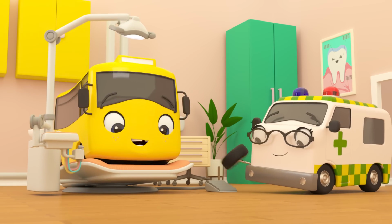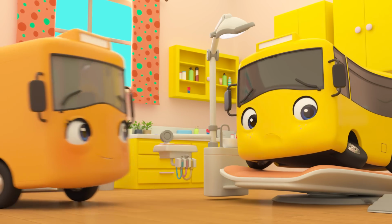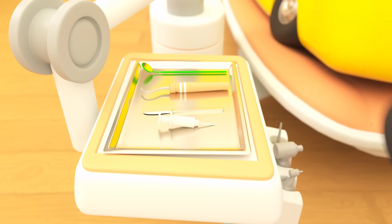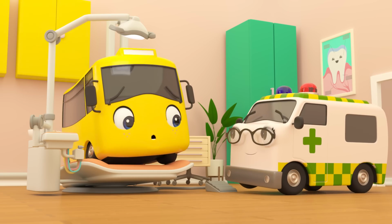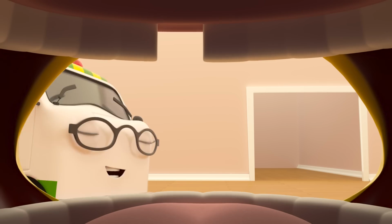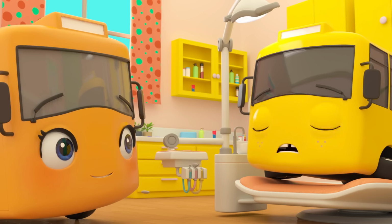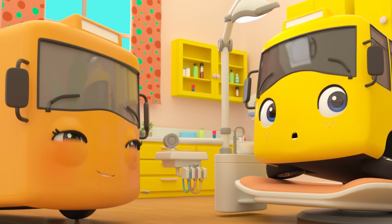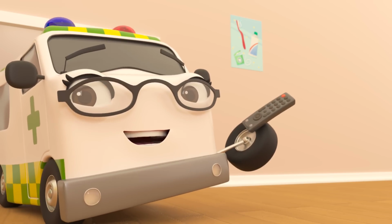Wow, that looks like so much fun! And now it's time to check that tooth. Don't worry, Buster. There's nothing to be scared of. First, Amber is looking at the tooth with a little mirror. Open wide, Buster. Say, ah! And what's that? Amber's going to play Buster a video.